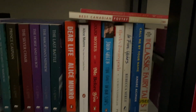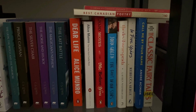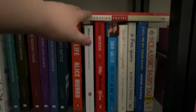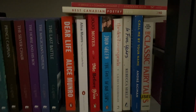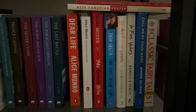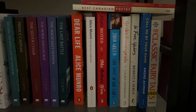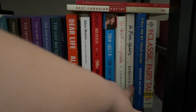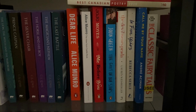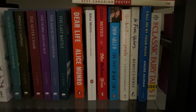Then I have just sort of a smorgasbord of other books that I didn't have any other place for. These are a couple textbooks. Here, some Alice Munro. I have Me Before You by Jojo Moyes, as well as John Green's The Fault in Our Stars and The Devil Wears Prada, Call Me By Your Name, and then I have In 5 Years by Rebecca Searle because I absolutely despise that book and I'm not even sure if I want it on my shelf anymore.